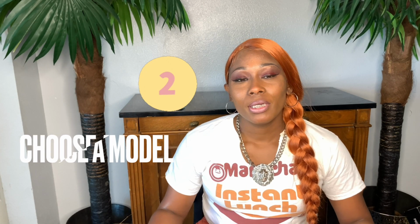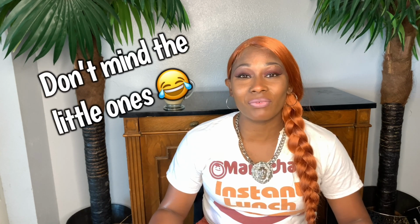Step number 2 is choosing a tiny house model. There are many different tiny homes out there. There are many different distributors. There is so much, you guys, you would not believe. Back in the day, believe it or not, I used to live in a trailer in my parents' backyard. And from that place then to what they have now, the market has evolved. You'll have a lot of choices.